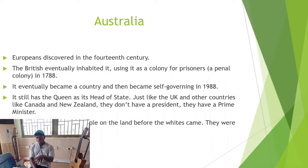Now, the Europeans discovered it in the 14th century. The British eventually inhabited it, using it as a colony for prisoners, a penal colony in 1788. What happened in Britain was that there were so many people and they needed to build so many prisons and there were so many criminals that they had to take some of their criminals away from Britain and ship them down some place called Australia. Now, they essentially used the land of Australia as one giant prison. Sounds about right, doesn't it? Now, Australia makes a fantastic prison for many reasons.